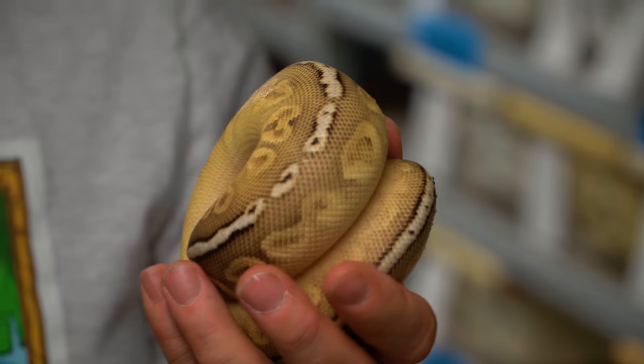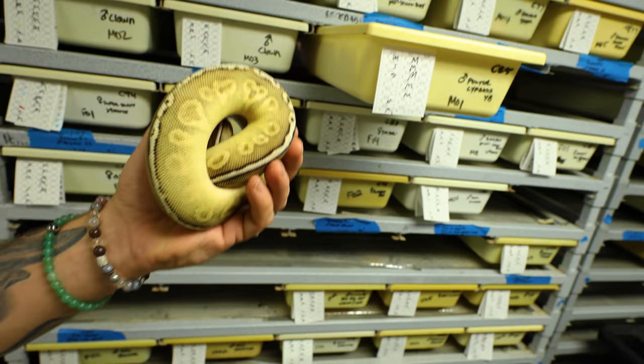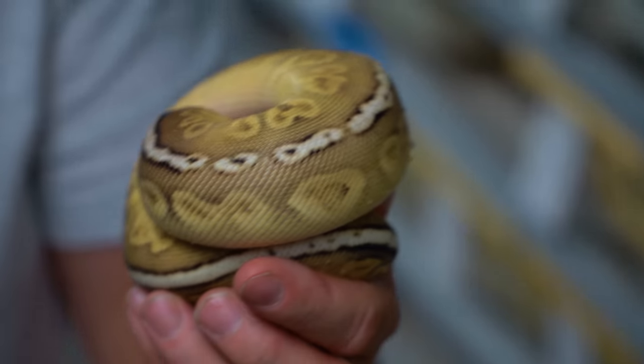And talking about that cypress gene that always has that dorsal striping on it, this happens to just be a pewter cypress. So basically it's a pastel, it's a cinnamon pastel, and it's a cypress ball python, but it has that really cool stripe that goes down its back.